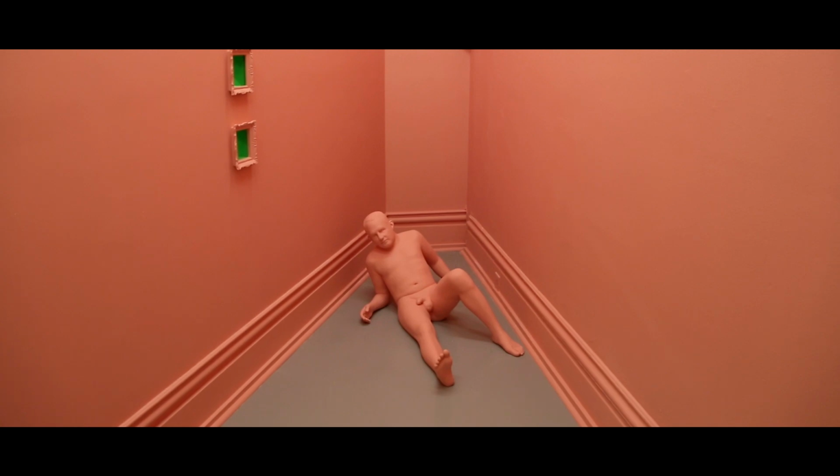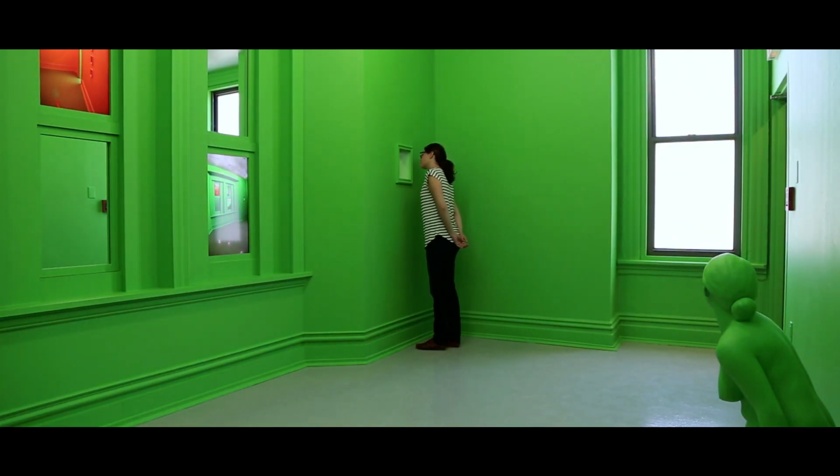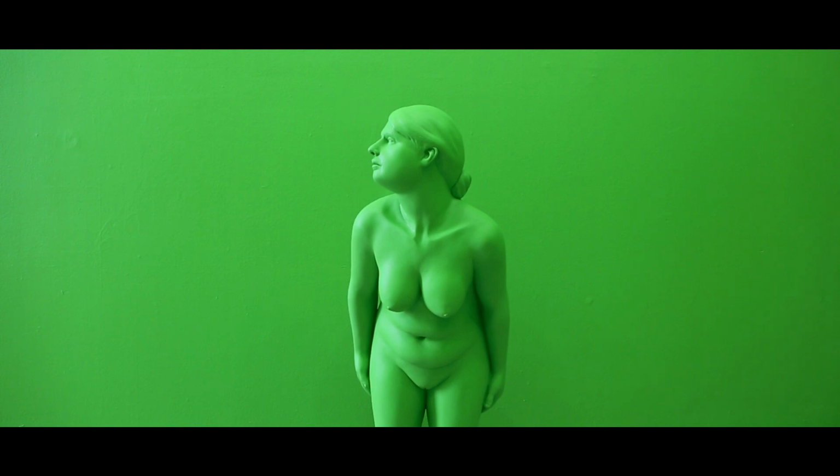The other side is the space that people enter into first. Like, just as they come up the steps, they step into the room and they're in this more public space that's colored green, screen green.